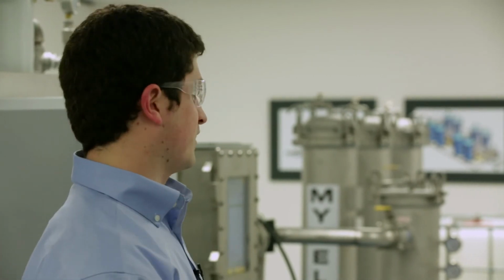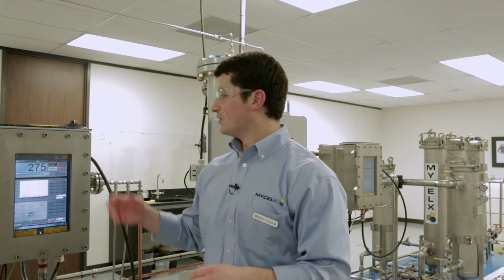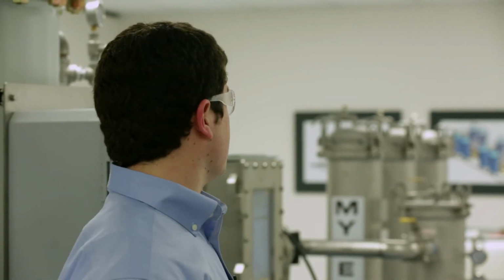During the remainder of this demonstration, we will also be collecting grab samples in 1 liter jars to give a visual representation of what 250 ppm looks like. And we'll actually be able to see how the MyCelx system performs. The primary treatment system removes the free and dispersed oil, and then we'll see how the MyCelx regen system will remove a remainder of the dispersed oils.